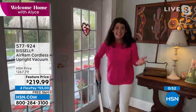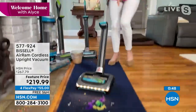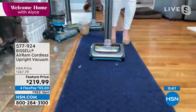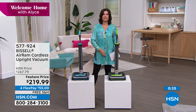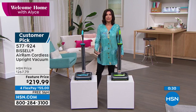Bissell's been around since 1876. They are a leader when it comes to cleaning. That's why I can tackle all of these horrible messes. Look right there. That's the air ram, it just keeps on going. It does. It's just a greater solution. You do not have to spend $500, $600 on a cordless vacuum just to get the power that you want.